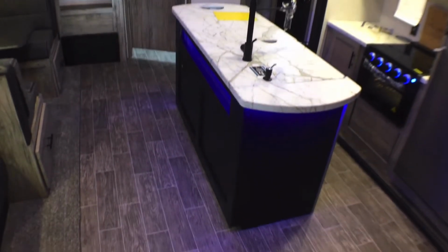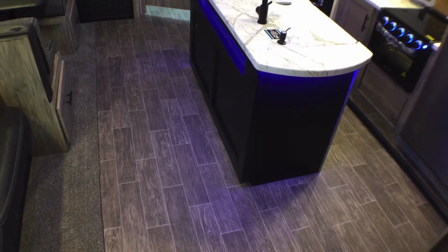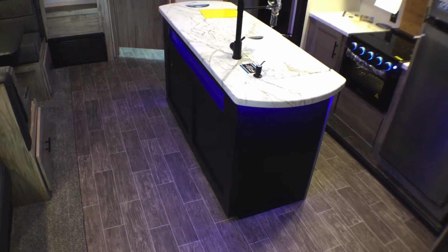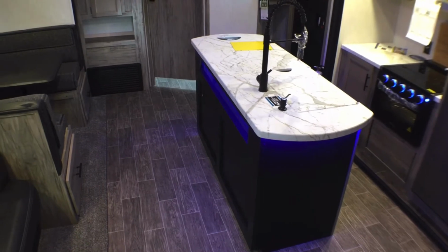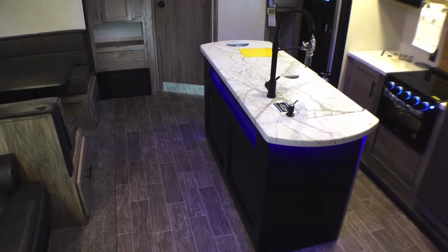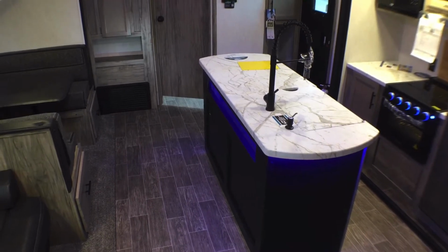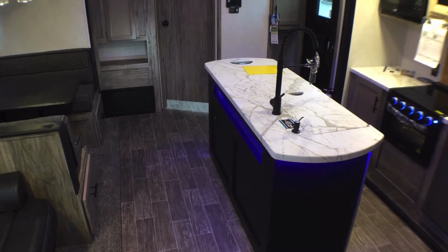If we look down at the floor, you'll notice that you have no heat vents in the floor at all. They're all going to be cabinet ducted heating in an Alpha Wolf and really an Arctic Wolf, which is the fifth wheel versions of these. And especially in a bunkhouse, that makes a lot of sense because, let's be honest, kids make messes all the time, and it's just going to save you a little bit of headache from having to clean out all the floor vents.